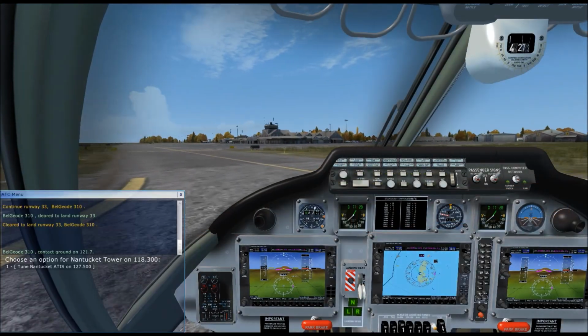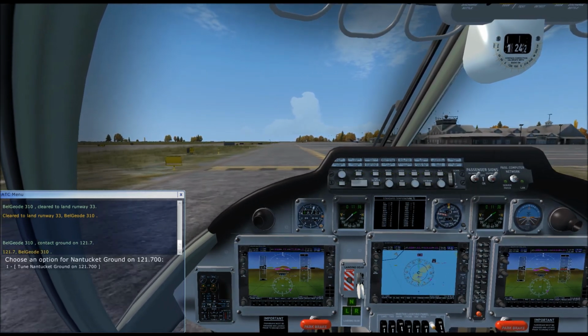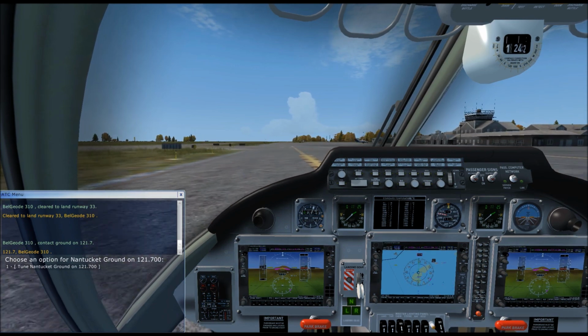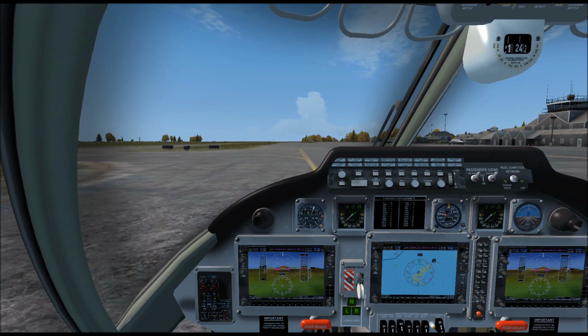And here's our exit. 121.7 BelGeode 310. And we are so not contacting ground, because we never contact ground. Otherwise they'll have me parked clean across the other side of Nantucket Island.